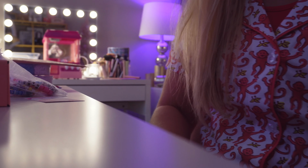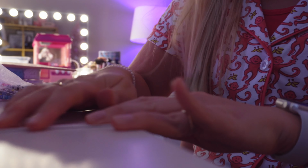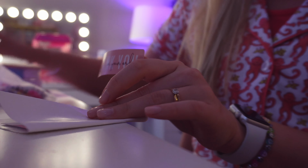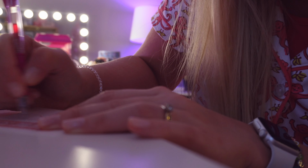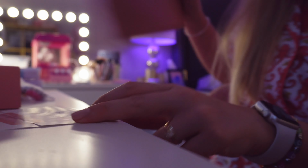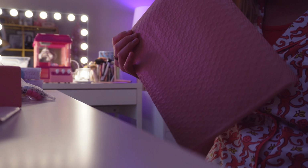And then I'm just going to put your thank you card inside of your receipt, and use one of my thank you for shopping stickers. Perfect. So she's also going to get a jumbo bubble mailer because this order is so big.